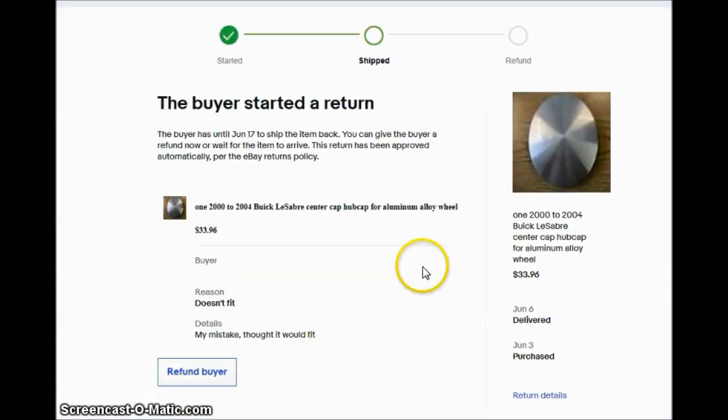That will bring up this screen here. It says the buyer has started a return. The buyer has until June 17th to ship the item back. You can give the buyer a refund now or wait for the item to arrive. This return has been approved automatically per the eBay returns policy. Now this particular buyer is what I would call a legit buyer, as most of mine are. You can clearly see that he checked off the item doesn't fit, and he admits he made the mistake. He thought it would fit.